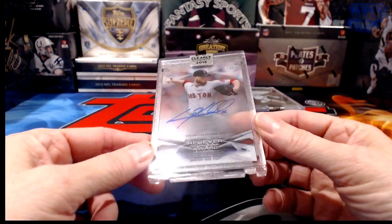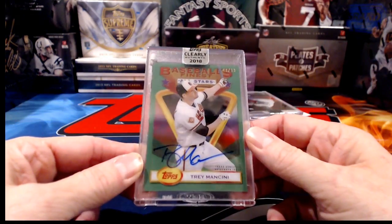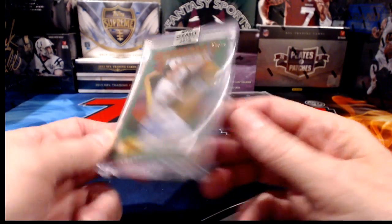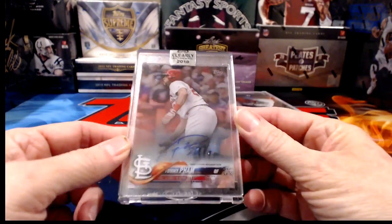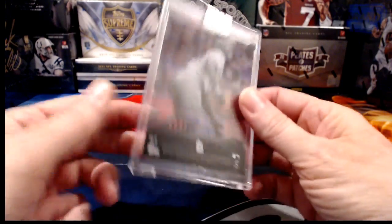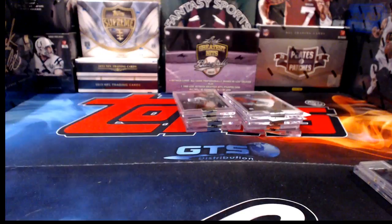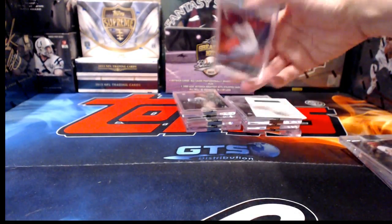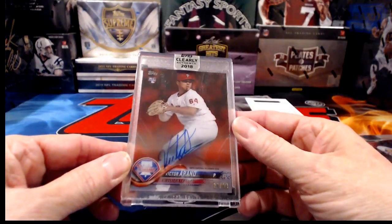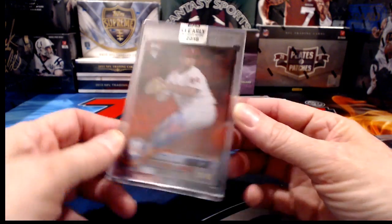Craig Kimbrel and the Red Sox. Trey Mancini and the Orioles. Next up for the Cardinals, Tommy Pham. You're still chasing your Ryan and your Pudge. Yeah, those are both a little elusive, but maybe we'll get lucky and find one tonight. Victor Arano for the Phillies. That one is numbered to 50.